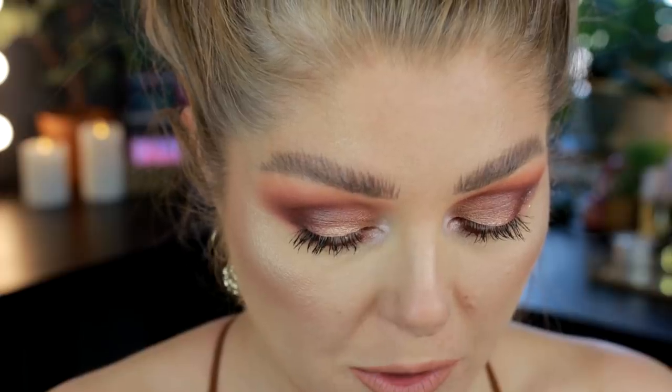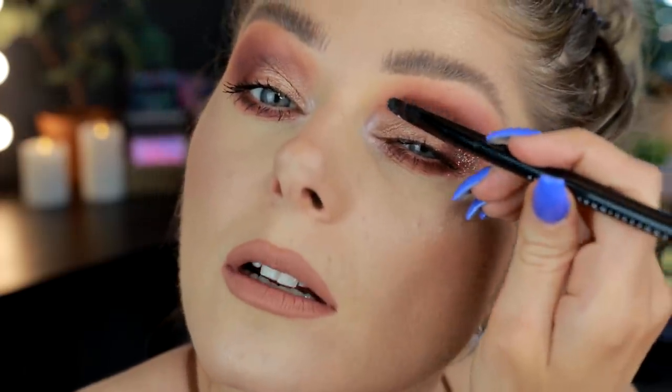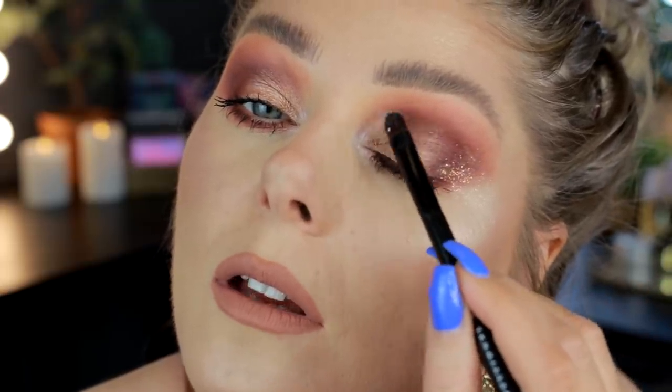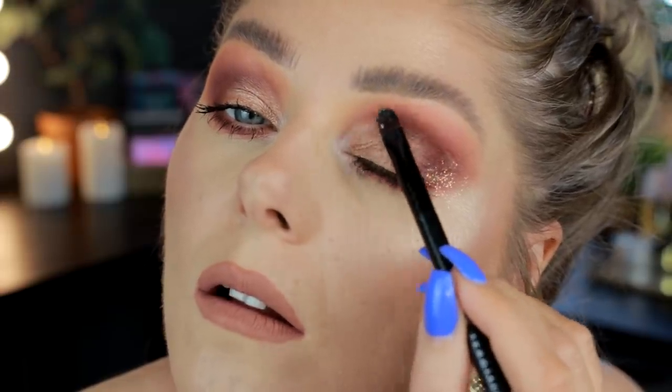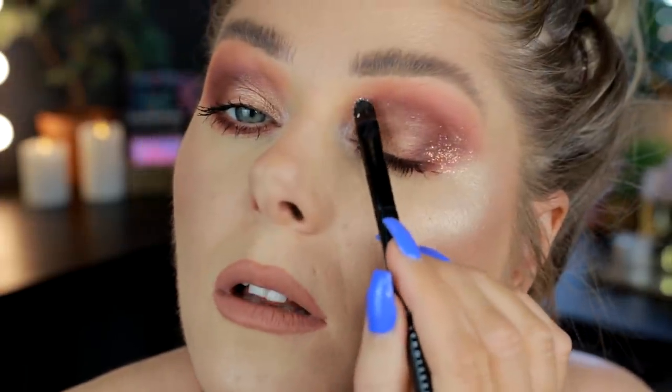Maybe we'll do just... I'm just taking very little extra glue and I'm just gonna put it here. And I'm just, again, dabbing it on. Very sparsely, and I'm taking a little bit more of the glitter. You can see I'm just putting a little bit on the brush.